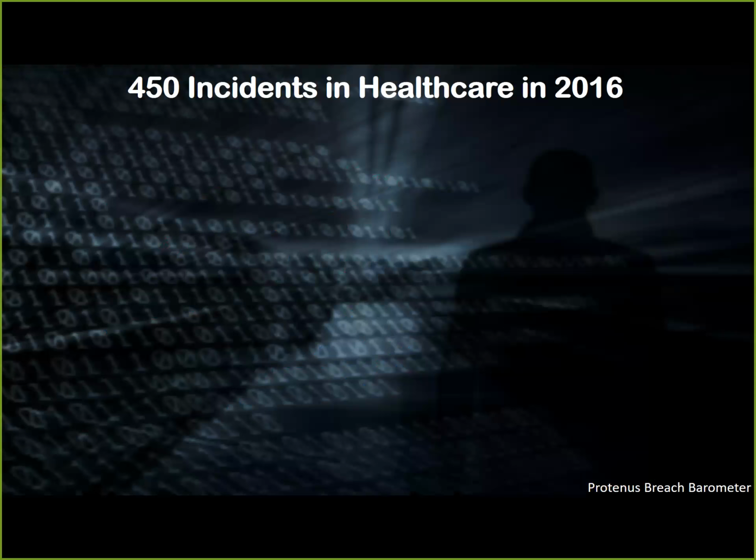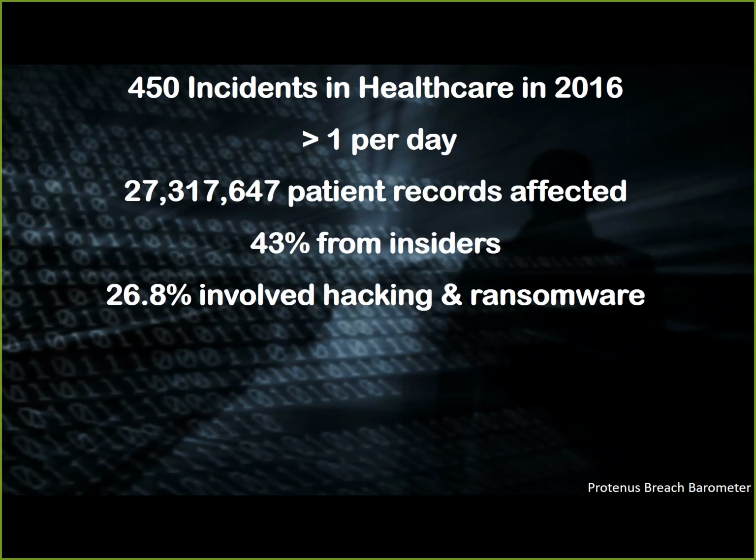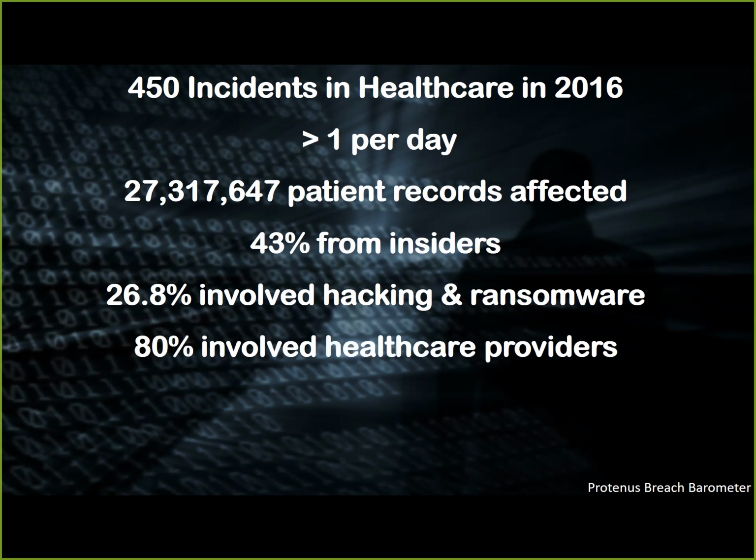In fact, there were 450 breach incidents in healthcare in 2016, which is more than 1 per day, that affected more than 27 million patient records. Interestingly enough, insiders caused 43% of those data breaches, and not all of those were malicious in intent. About 61% of those were from accident or error, and then another 49% from wrongdoing. Hacking and ransomware was responsible for close to 27% of the breaches, and the overwhelming majority of those were from healthcare providers instead of third parties.